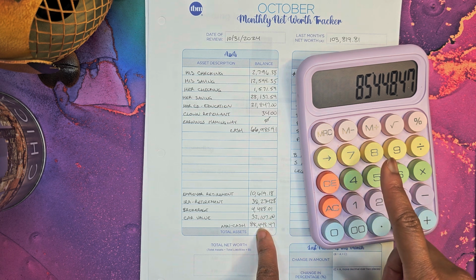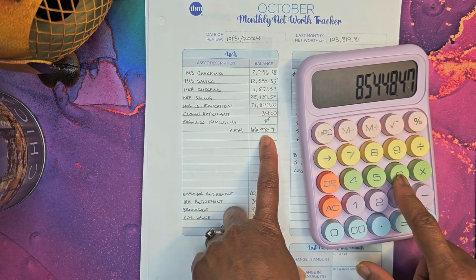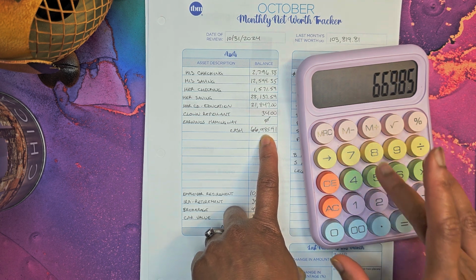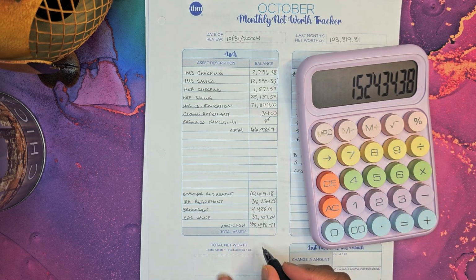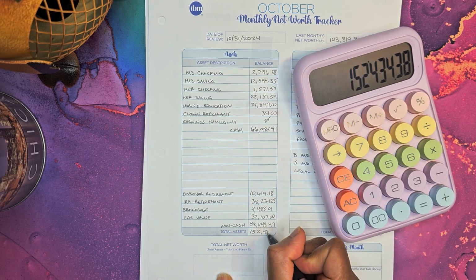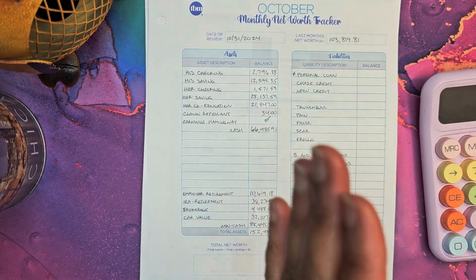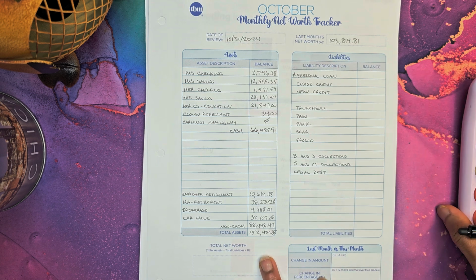So $85,448.47 plus $66,985.91. So total assets is $152,434 and 38 cents. That's a big number. Yep, but let's see what we get with liabilities. So this is what we owe. Personal loan.